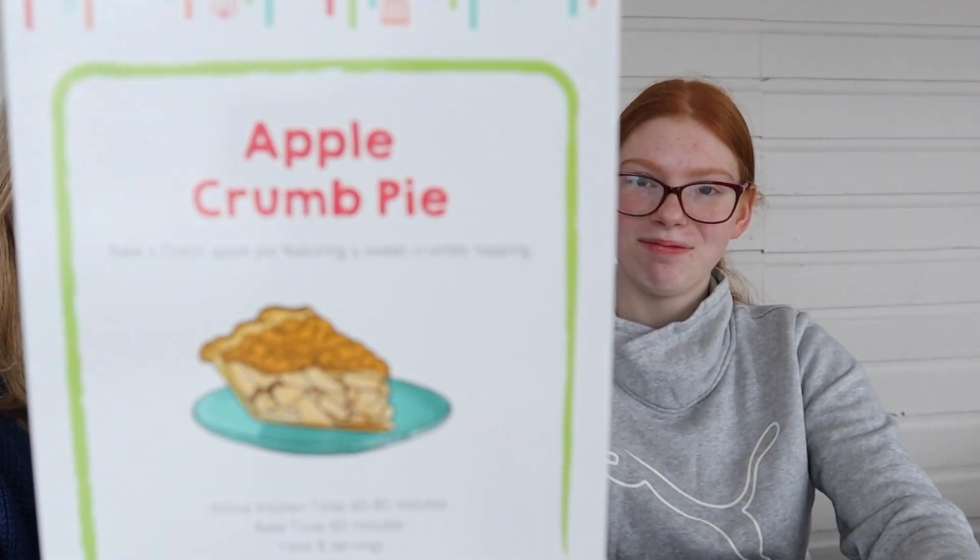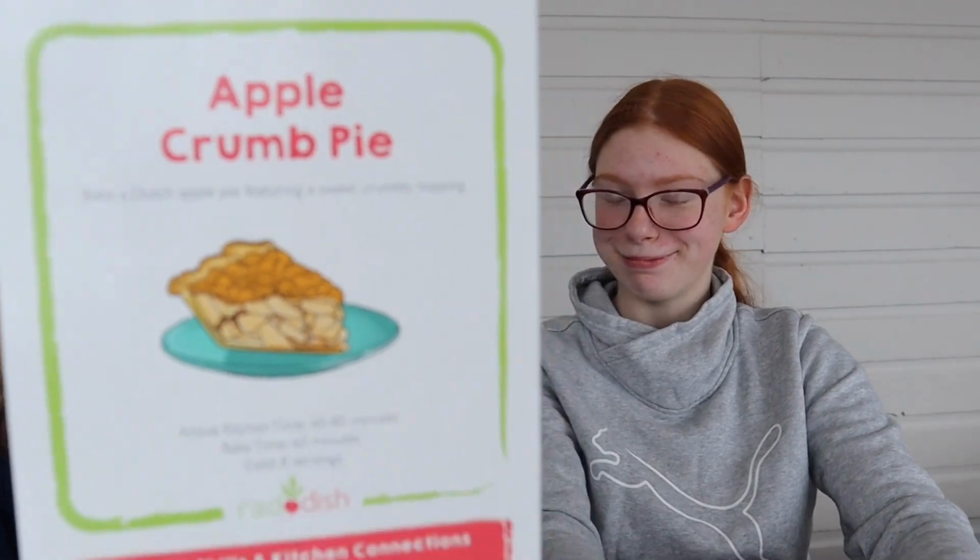So the next recipe is our dessert. So how many times are you going to have to do this recipe? 2 times because it only does 8 servings. Okay, so how long does it take to make this recipe? So active kitchen time is 60 to 80 minutes. So that's like 2 hours and 10 minutes. Bake time is 60 minutes. So I'm thinking I'm gonna have to start at like 9 o'clock.